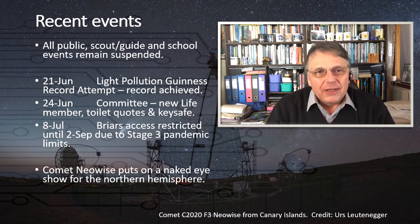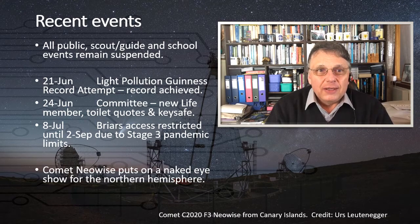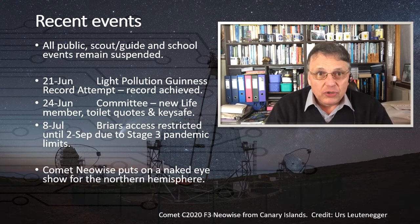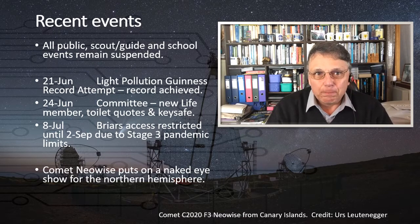the light pollution Guinness World Record attempt occurred around Australia, and indeed I believe they did achieve the world record. I think several thousand people had to enter their estimate of the light pollution level at their location, and in this particular case for the Southern Hemisphere it was using what the Southern Cross looks like in the sky and how many stars could actually be seen. And after some deliberation, I believe that was achieved. I can't remember now what the exact number was, but it was certainly more than necessary to get that world record.